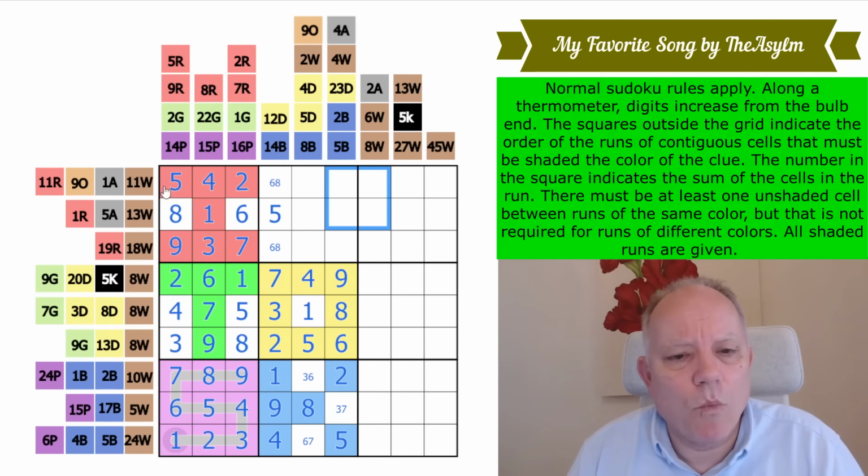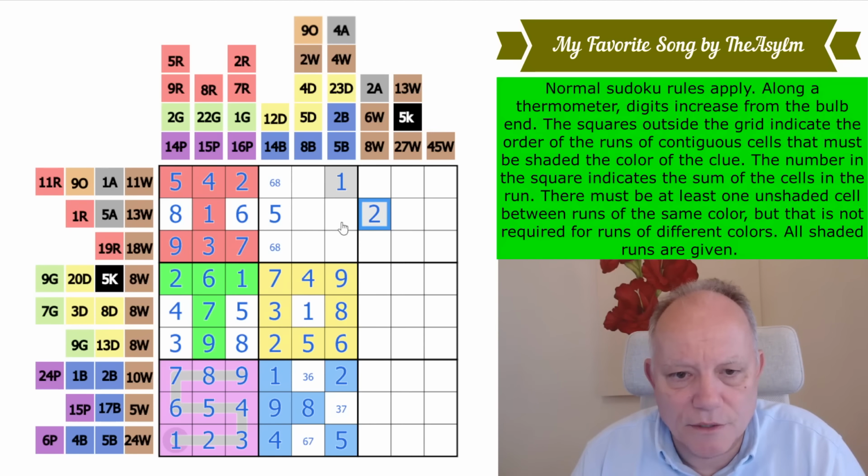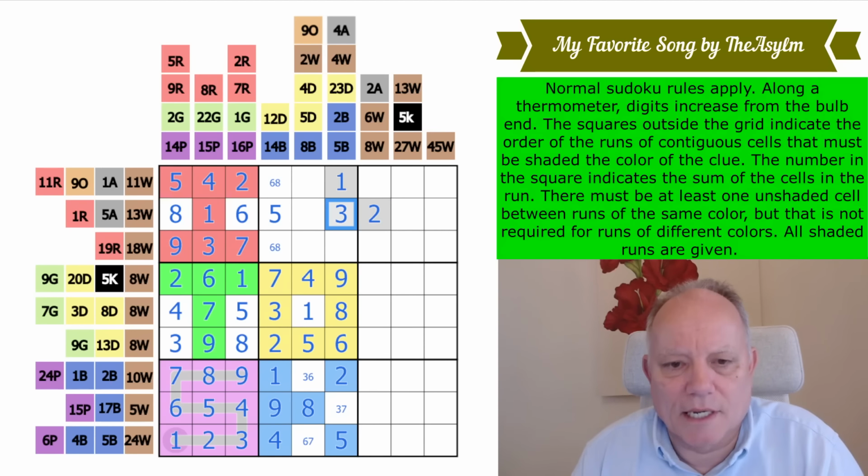And there's a grey 1 in row 1. Well, that can't be here, or you'd have to turn it into a total of 2 with another 1 below it. So that's the grey 1. That's not grey. This is the only cell in column 7 that can be grey, and that's a 2, and this is a 3, and now grey adds up and is complete.